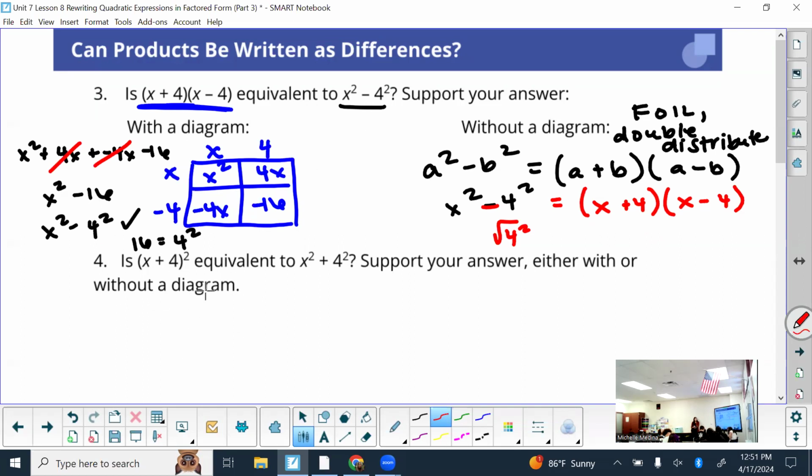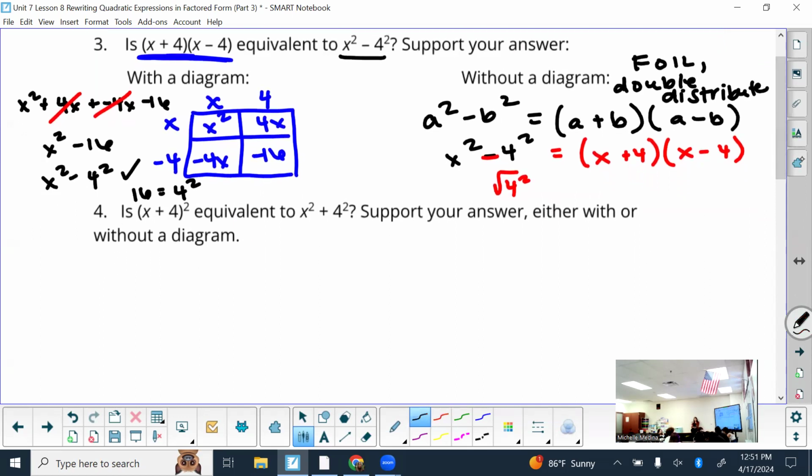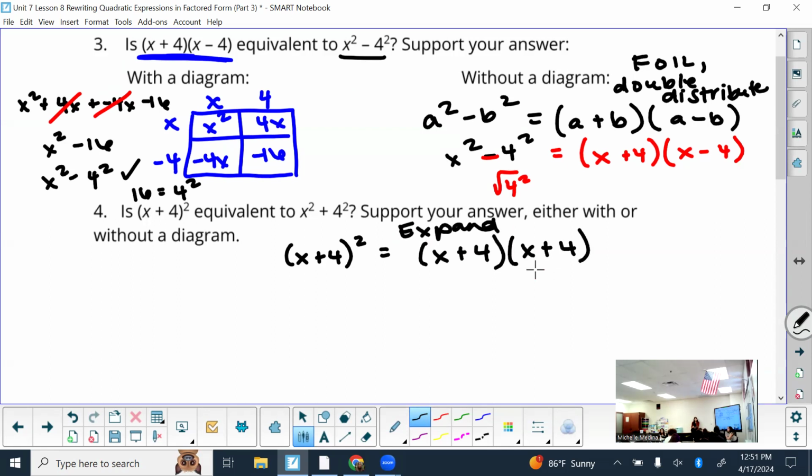Now, can I apply my difference of squares rule to this down here? What did you guys say? Yes, no? So you're saying that these are equivalent to each other. Then if they are equivalent, I should be able to either FOIL, double distribute, or make my box diagram. Don't forget that you can't just distribute this exponent. You have to remember that exponents tell you to multiply the base by itself. So you have to expand it first to x plus 4 times x plus 4. And now you can FOIL, double distribute, or box method it.